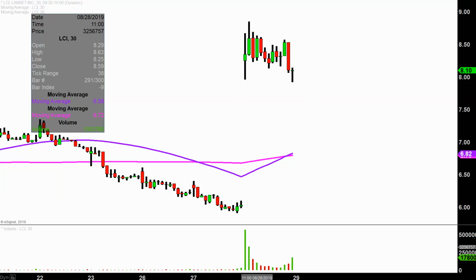Very nice movement today, not only from the price action perspective, but you look down here at the volume and well above average volume on the day. So a lot of eyeballs on this one. So let's map out some areas of support, then we can talk levels of resistance.